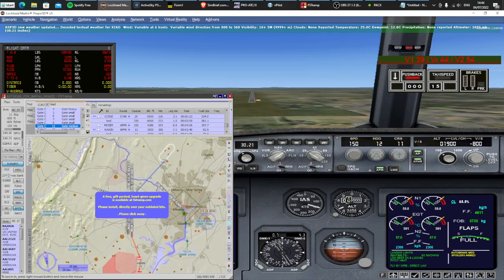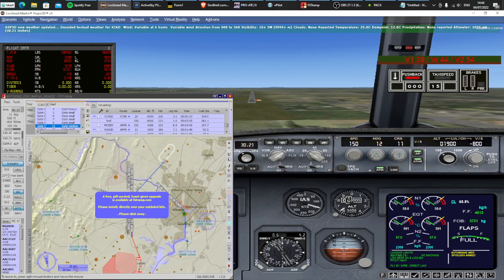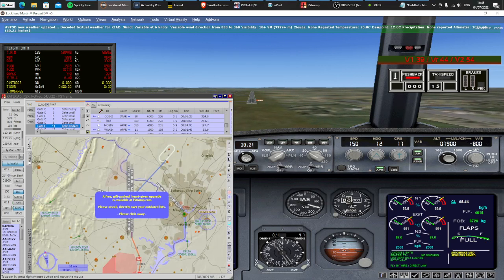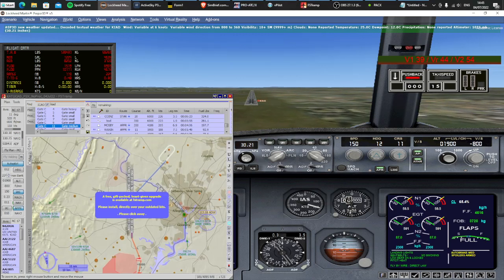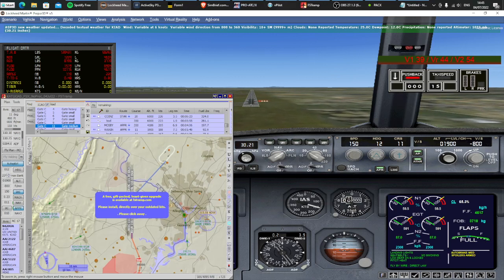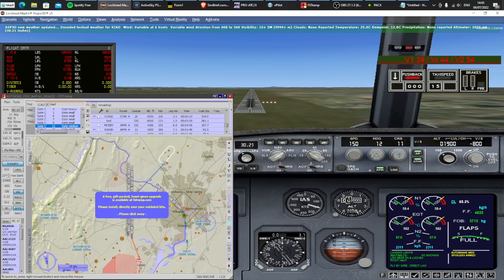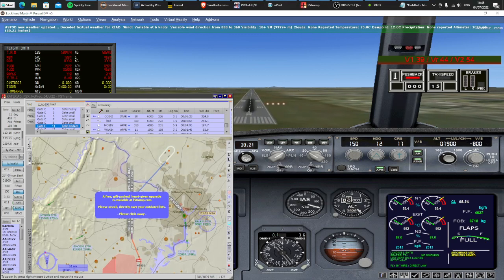400. Alright. 300. Center. 58 above. Center. Minimum 200. Continue. 57 above. I haven't heard from PACX in a while. I'm not sure what happened to PACX, to be honest with you. Flight attendants lost the patience.